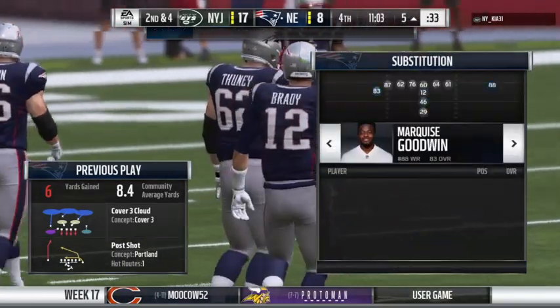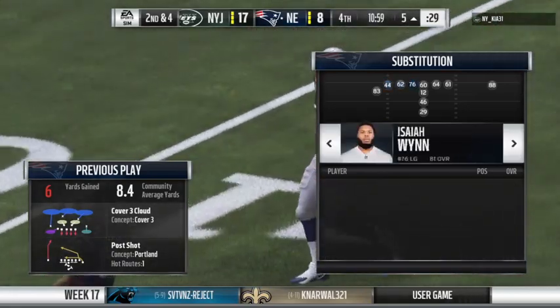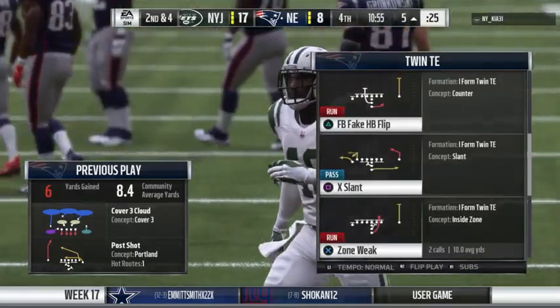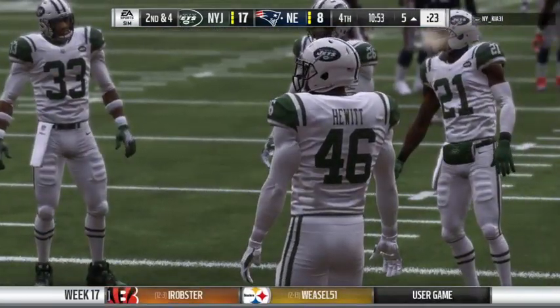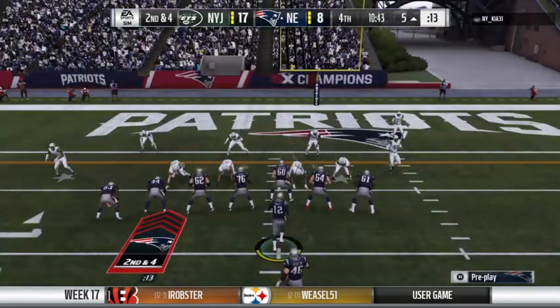Let's just break this down and make it pretty simple. Key to the drag route, letting the play develop, finding the hole in the defense, and giving your athlete, yes, athlete, a chance to make something happen once he has the ball in his hands. 6 yards was the pickup on the last completion, so here's 2nd and 4.